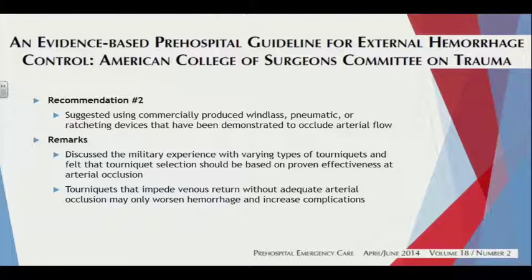Again, they discussed the military experience with varying types of tourniquets. They felt those had proven effectiveness for occluding arterial flow, and that's really the important part, getting that arterial flow occluded. So what happens when we only occlude the venous flow? What do veins do, in general? Right, they bring blood back to the heart.